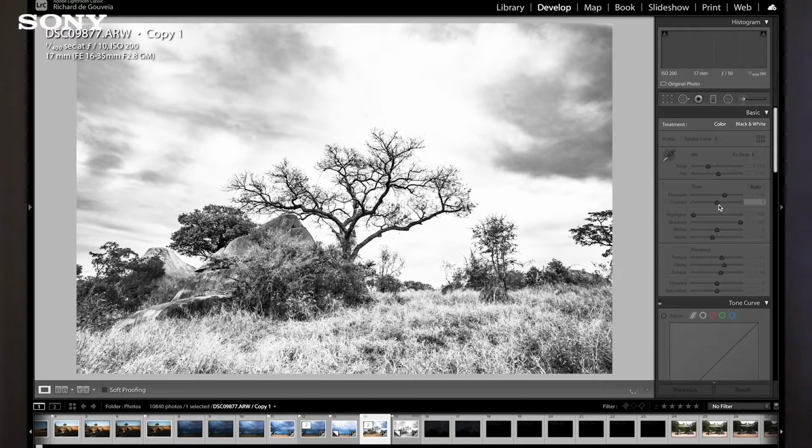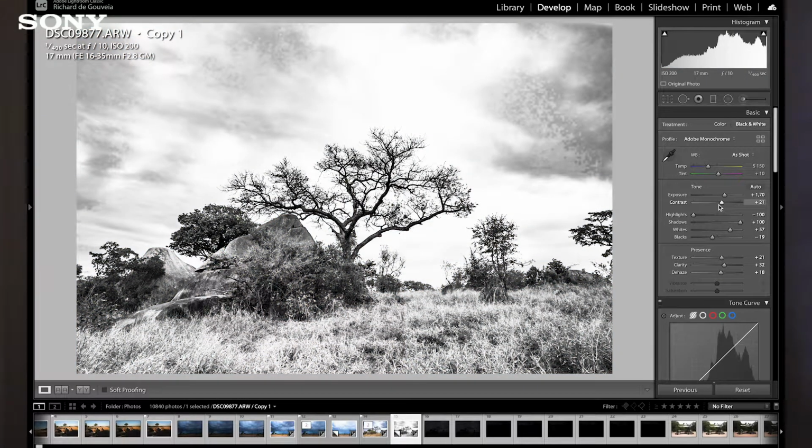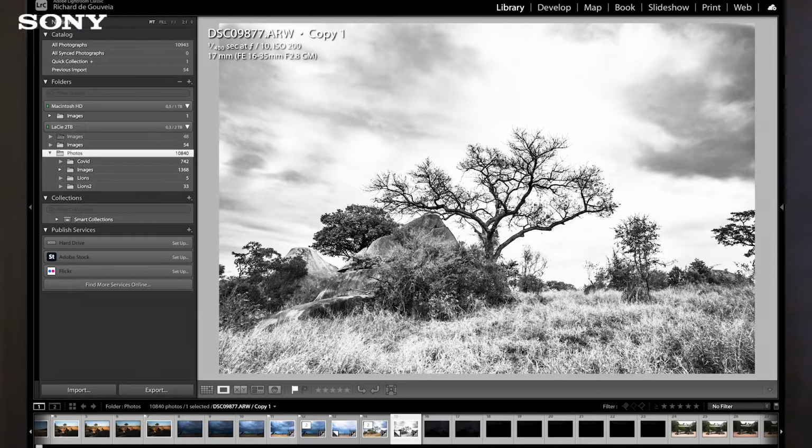So I have two images. I have the color version and the black and white version, and that's no problem. The reason why is because there's two little sidecars attached to that raw file, but they haven't changed the raw file. I can do that 10 times over. I can create 100 different edits and it will never change that raw file. So that's why I love this whole Lightroom side of things.